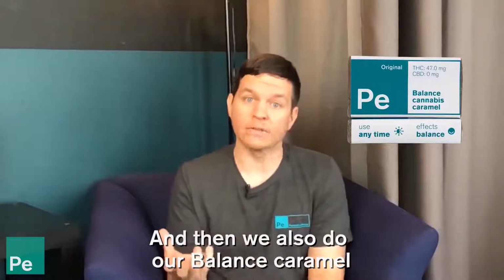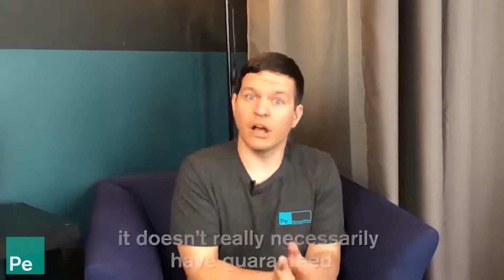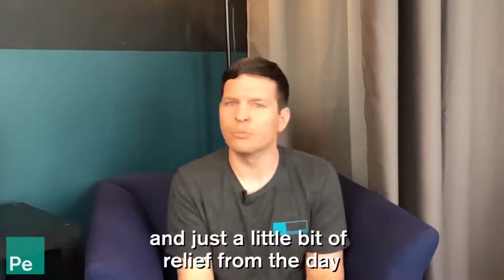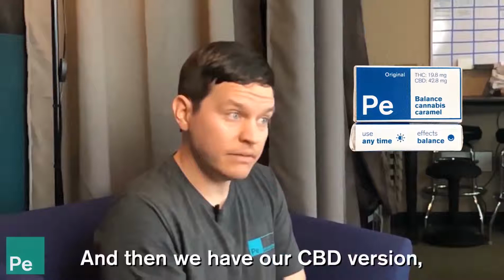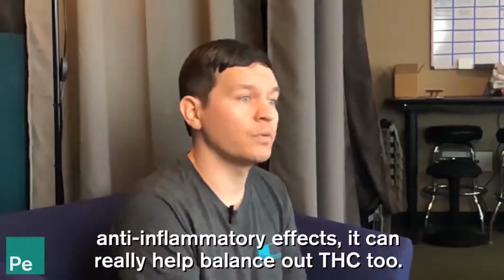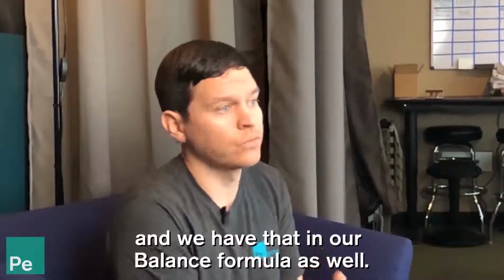And then we also do our balanced caramel. We call that one our anytime caramel. It's really good for multiple things. It doesn't necessarily have guaranteed uplifting, or it's going to make you want to melt on the couch and relax. It's that in between when you're not looking for one over the other and just a little bit of relief from the day, whatever it is you're looking for. And then we have our CBD version, which some people may like for therapeutic effects, anti-inflammatory effects. It can really help balance out THC too. I know creative people that use it. CBD can really be used for a lot of different reasons, and we have that in our balance formula as well.